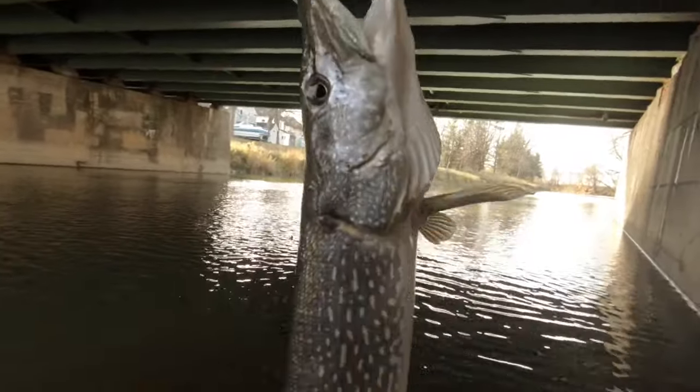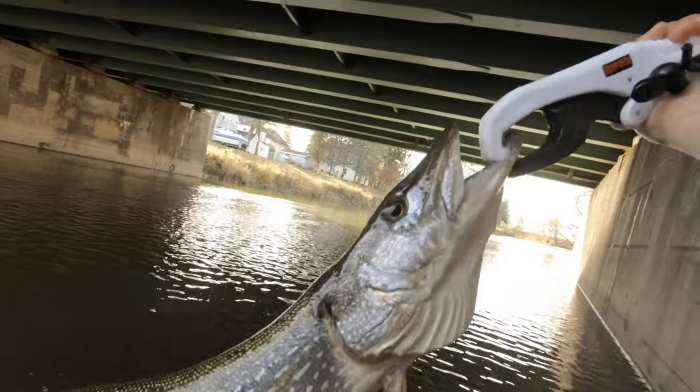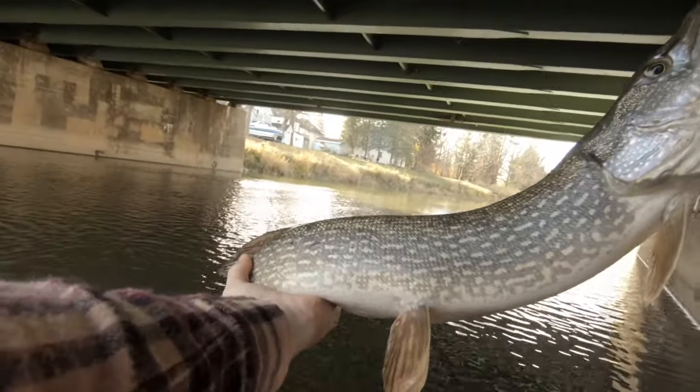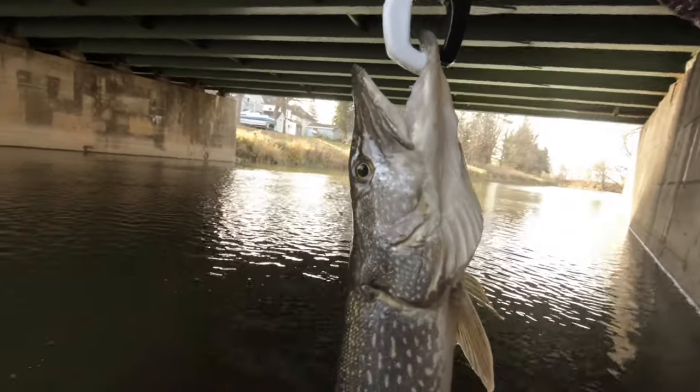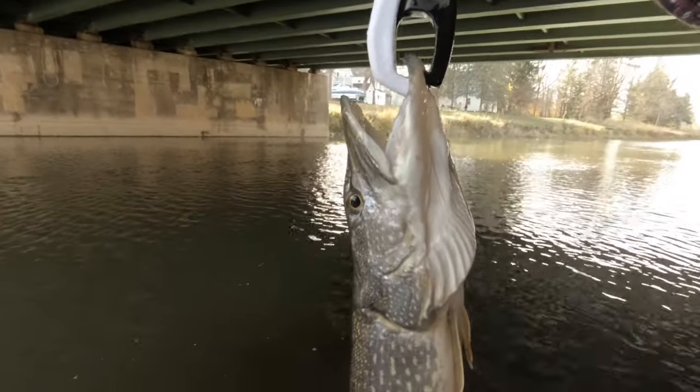All right, so this fish is 4.2 pounds, 28 inches, like a fifth cast. This is actually a personal best northern pike for me. Absolutely gorgeous fish. We're gonna get some pictures with this guy and let him go.